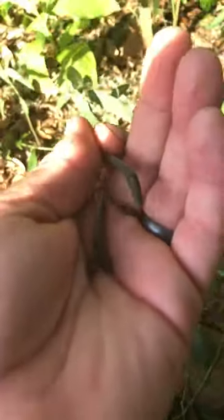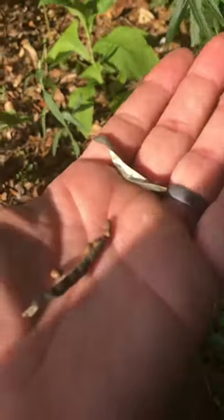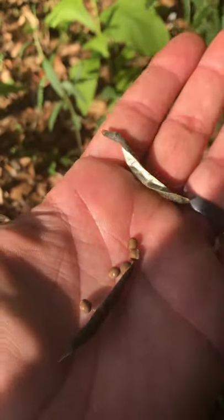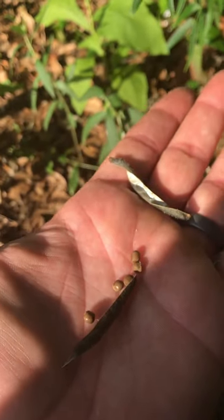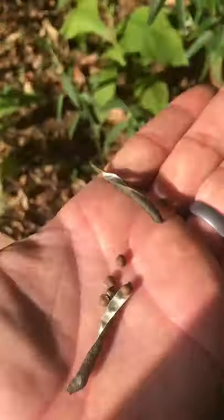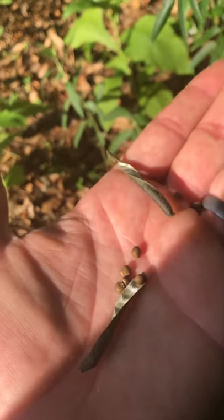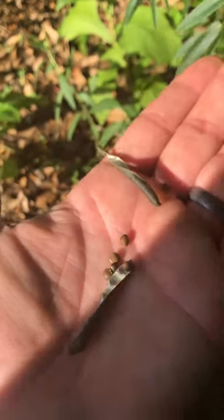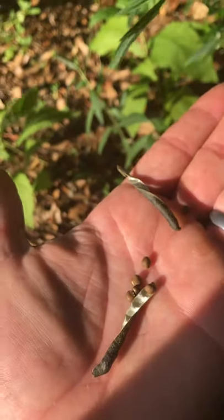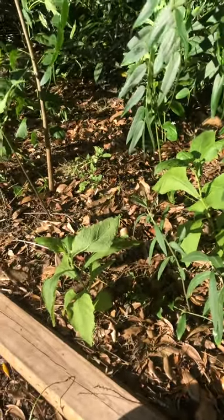Like most legumes, when the seed pod dries up, it twists out like that and splays the seeds all over the place. Here's the seed. Again, it'll grow abundantly from self-seed. It's really thought of as a borderline noxious weed here in Florida. But like many awesome native plants, it's only considered that because it just grows so easily. You can see what I do with it. I just chunk it out there and don't care.